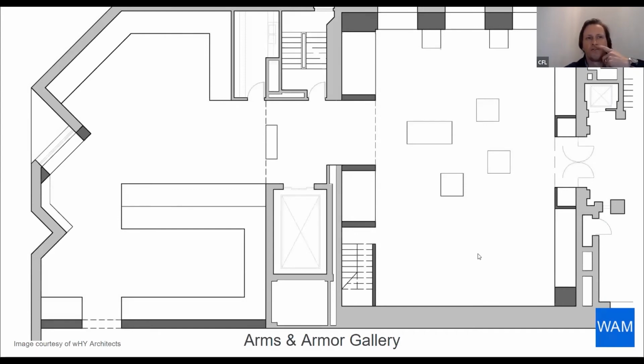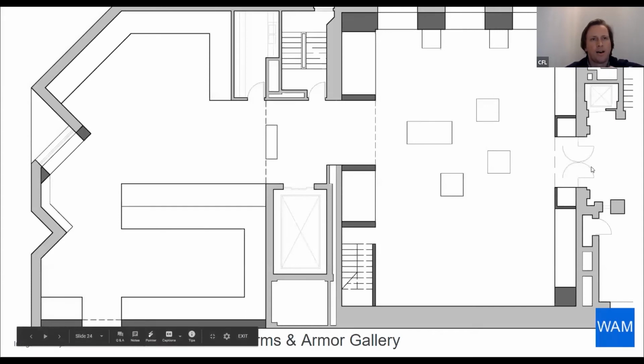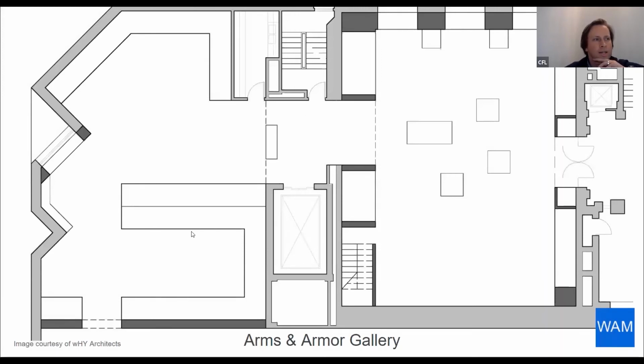But really the goal of the Arms and Armor project, coming out off of Salisbury Hall, is to connect those two spaces at the elevator, which is the largest elevator. So just for reference, this is the 1898 building. This is 1983, so Tuckerman Street is here. So coming out off of Salisbury Court, entering the main gallery, and then moving forward into an open storage gallery.